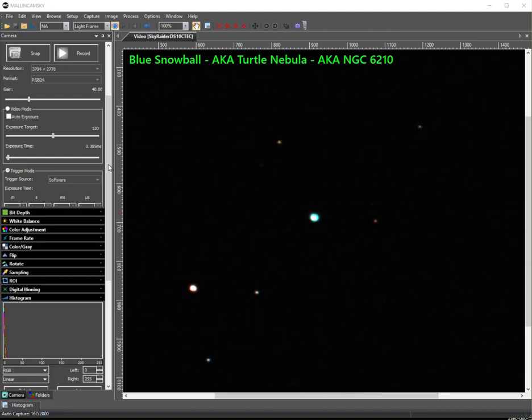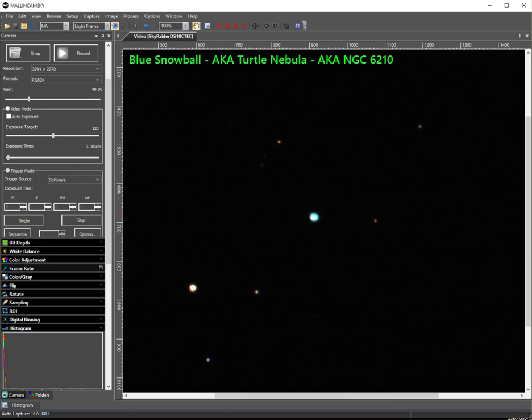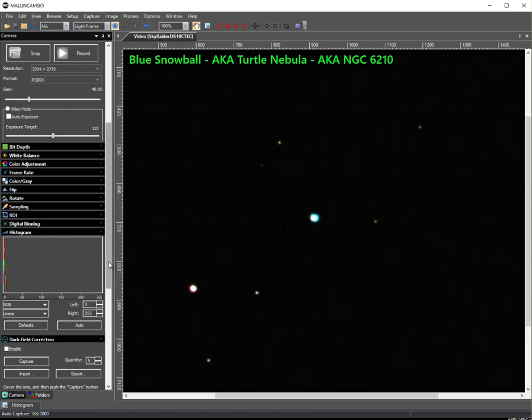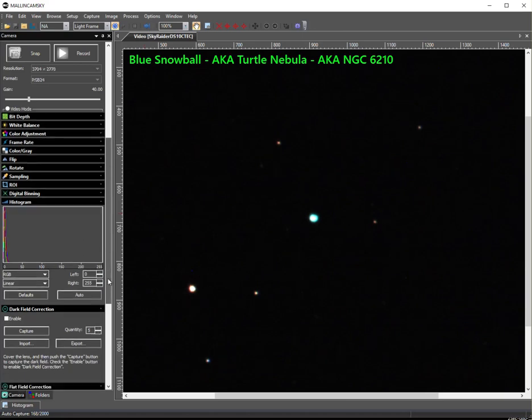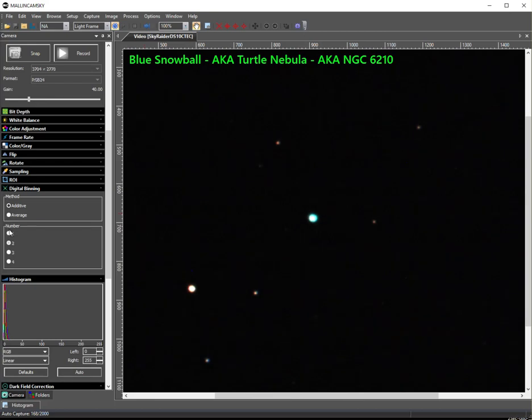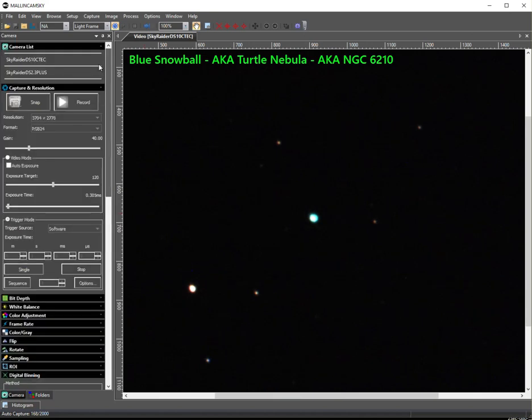But then my darks won't match. I don't have a dark for a... Oh, and that's the other thing. I'm applying like a 10-second dark or a 15-second dark. Turn the dark off. And then there's digital binning. So I gotta stop the looping to change that. Stop.